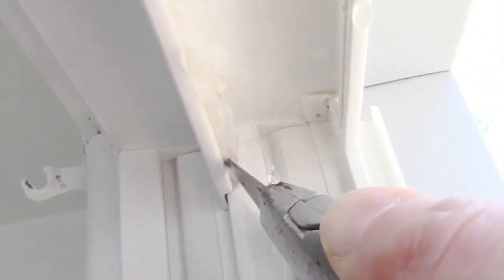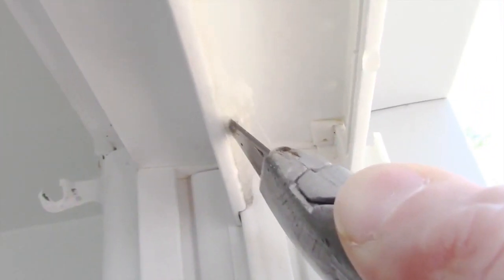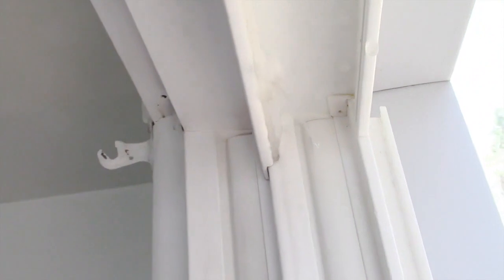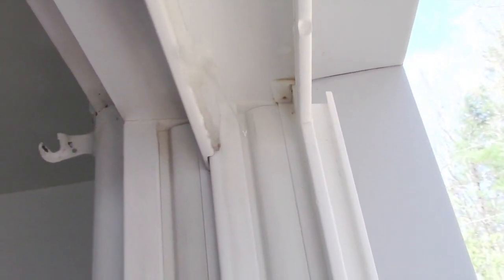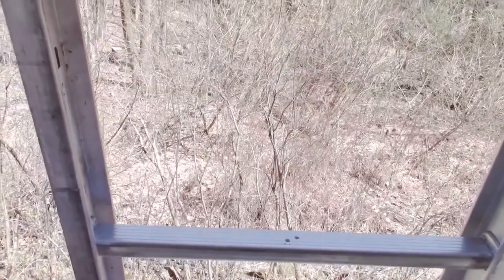I am trying to put the tip of the knife right underneath that and bring it across here. But it is very hard from this position to see where the rubber part of the strip is in order to pry it out. So this one is a bit of a challenge. If you have the ability, you may want to use a ladder.